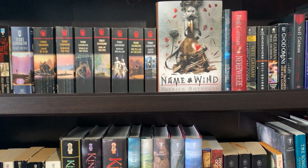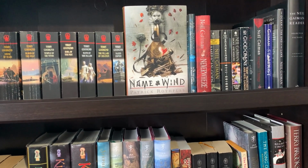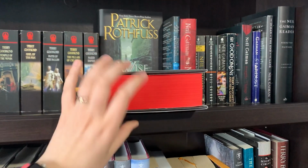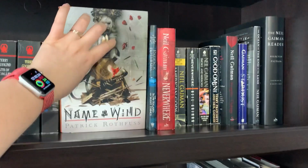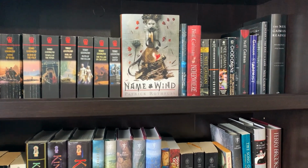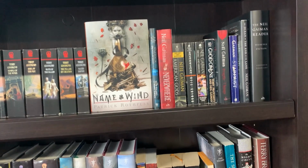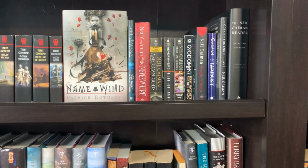I have my anniversary edition of The Name of the Wind, hopefully to add an anniversary edition of Wise Man's Fear in the future. Yes, that's just behind there, and that one has been signed. I was lucky enough to see Patrick Rothfuss at Comic-Con, and he was really, really sweet, very kind, very nice to someone who was really shy when she met him. So that is all that I have to say about that. Then there is a collection of Neil Gaiman's works over here.